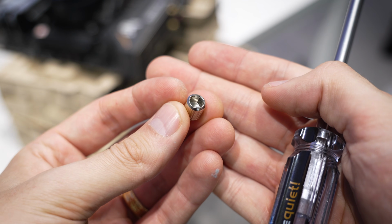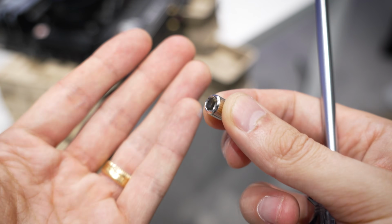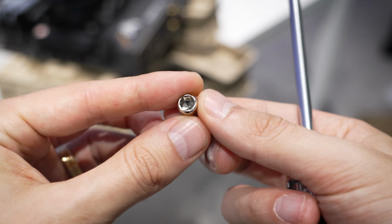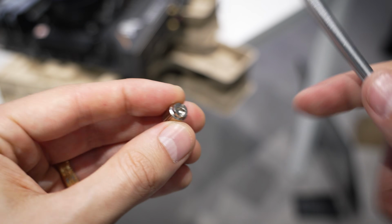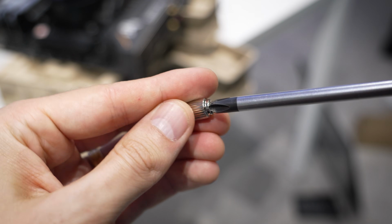A simple tool like this, by the way, comes in super handy. You can find these sometimes included in PC case screw boxes and whatnot, but one opening is specifically sized for standoffs in PC cases, and the other end is a Phillips head. So you choose a Phillips screwdriver to remove and tighten down standoffs.